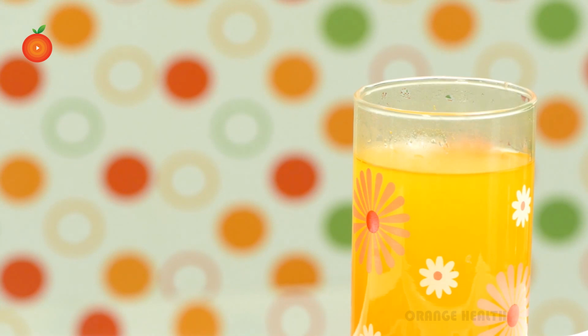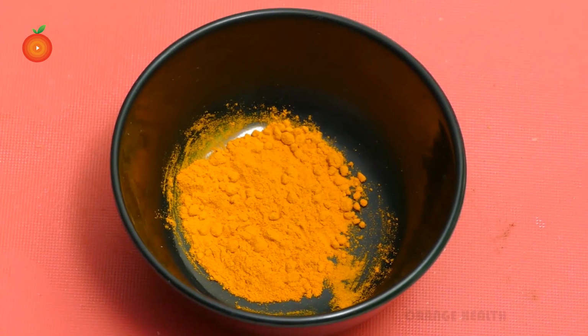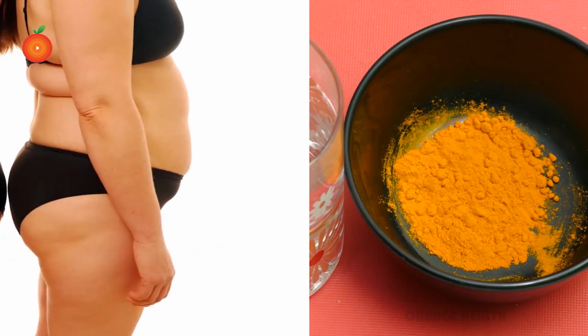Weight loss drink for women. Turmeric water. It is a great fat burner drink. For this we need turmeric and warm water. Turmeric is a good antioxidant and it has more medicinal values. It reduces fat in the body.